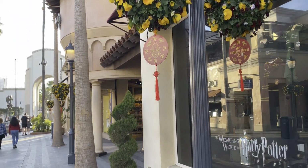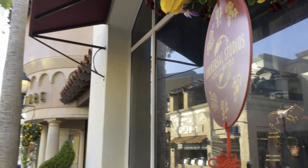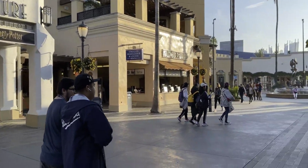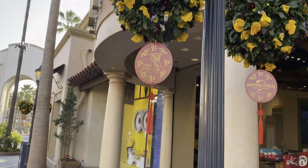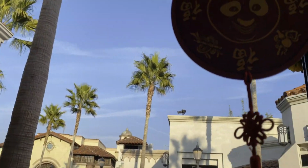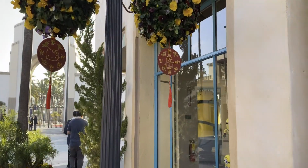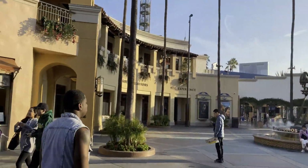On our way out, we can see Megatron and Universal Studios Hollywood things underneath the lamppost here. Oh, it looks like the tiger from Kung Fu Panda. I wonder if these are all different characters. Oh, it looks like they are. So this is the character from Kung Fu Panda. I don't know their name. Looks like there's Po from Kung Fu Panda. Going down a little more, here is a Minion and Hello Kitty, also wearing traditional garb.